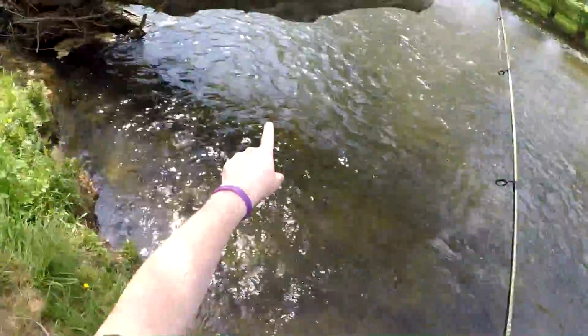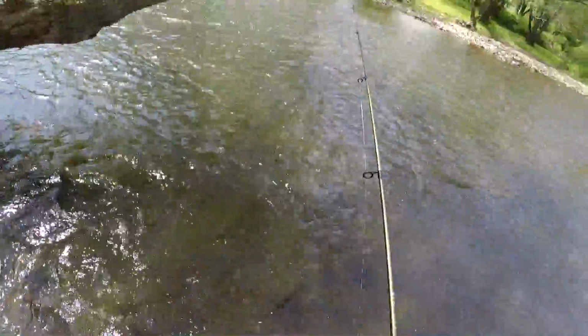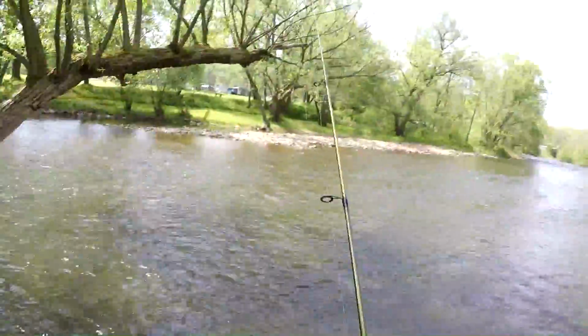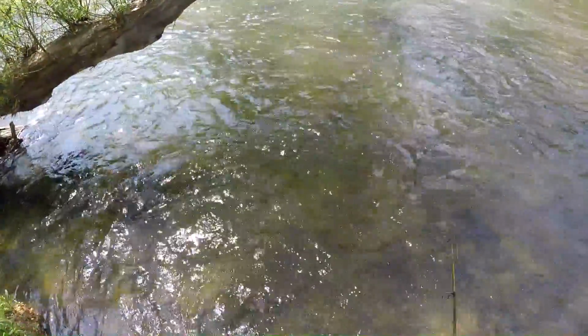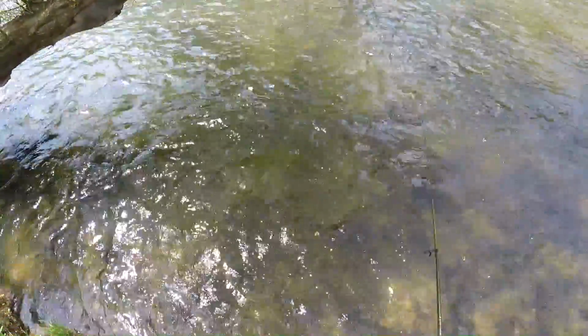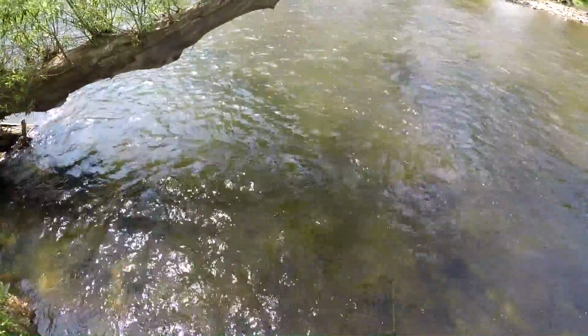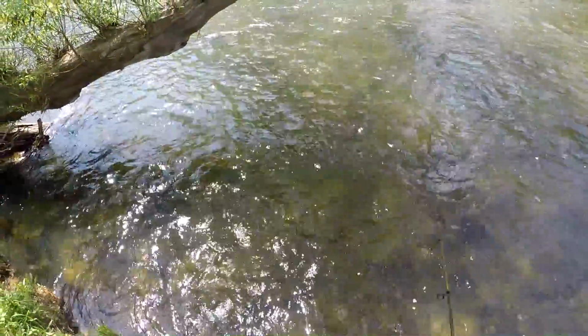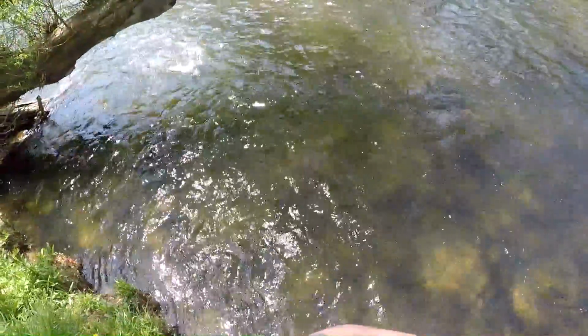All right, guys, I just missed two fish right out in front of this downed willow tree here. You see this top branch going out this way. There's another one that goes out and under, and the fish seem to be holding right in there. Of course, they don't bite when I have the camera on. There's one. Right where he's supposed to be.